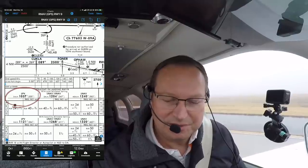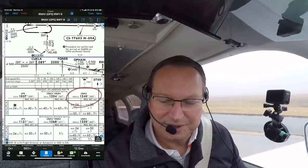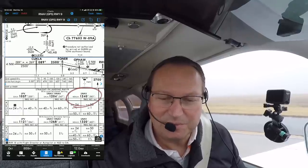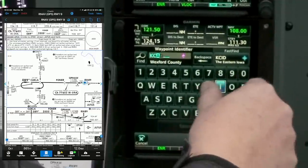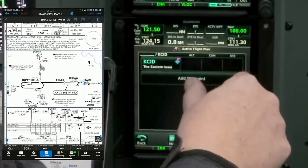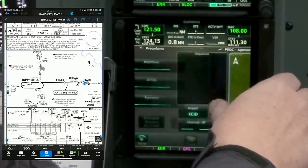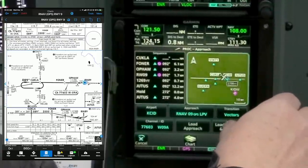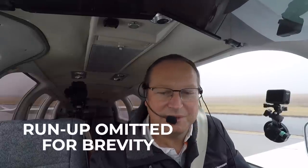If for some reason that doesn't work, if I can't get LPV, I won't get into the LNAV, and I'll have to go somewhere else or wait a little bit. Okay, at waypoint, we're going to KCID. Read back correct. Normal call for release for you. Doing the RNAV 9 LPV with vectors, and I'm just going to load that for now. And then maybe after that, I'll try the RNAV 21 with a hold, and finish up with an ILS. Okay, time for the run-up.